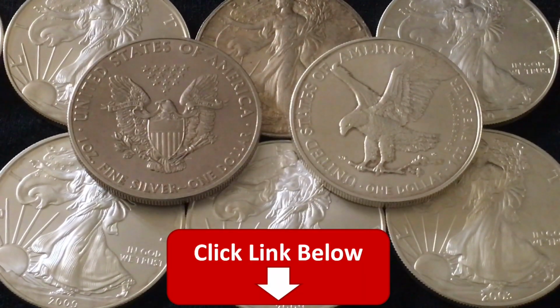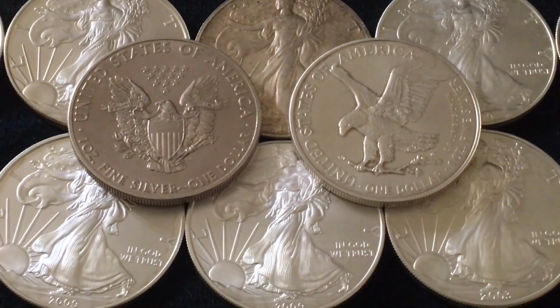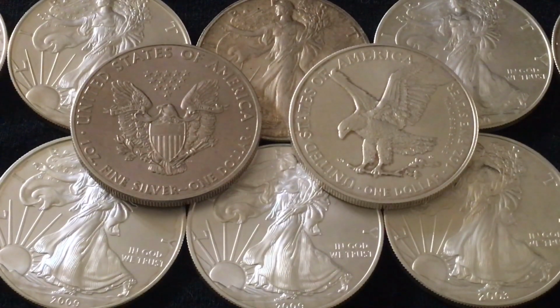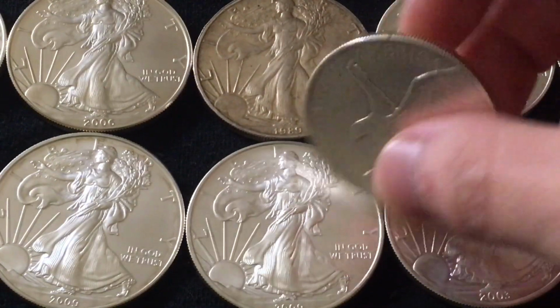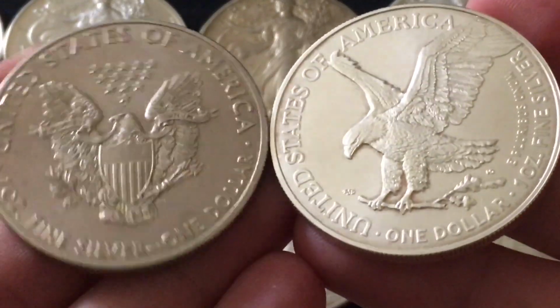But now moving away from all that, let's talk about silver, specifically the Silver Eagle. Like I said, the spot price is back down below $24 at the moment, which is perfectly okay. More silver for me. But I wanted to revisit the Type 1 versus Type 2 topic.